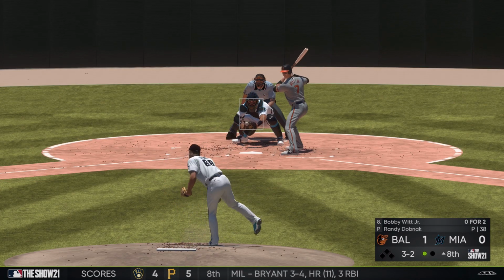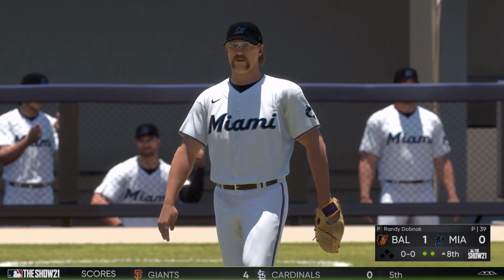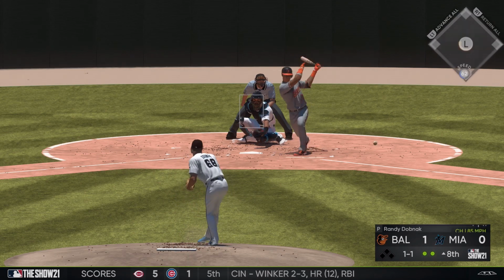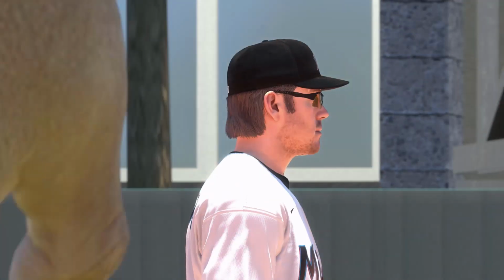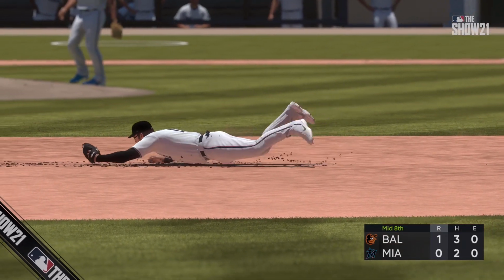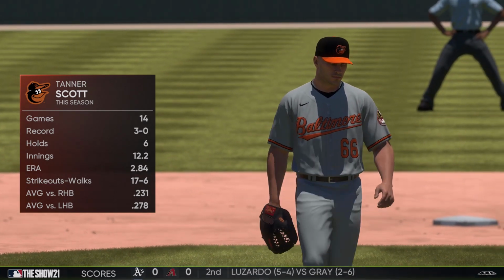A full count up against Bobby Witt. He sits there taking it. He thinks it's a walk, but it is not. It is strike 3. He's down. He's out. Here's Ray Guillen, and Guillen, nice diving stop for Brian Anderson, and the throw onto first is great. Brian Anderson with a web gem. We've seen a couple of them from this Marlins defense, Conforto and Anderson, so far today.